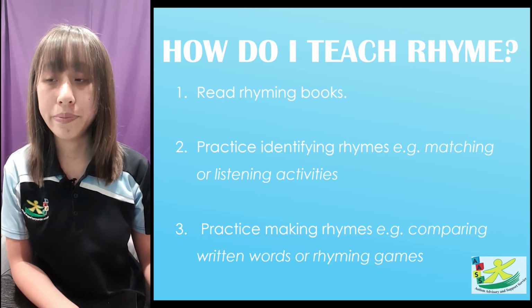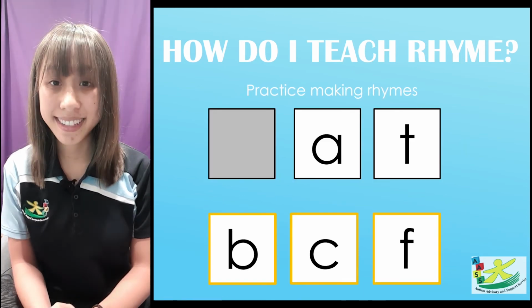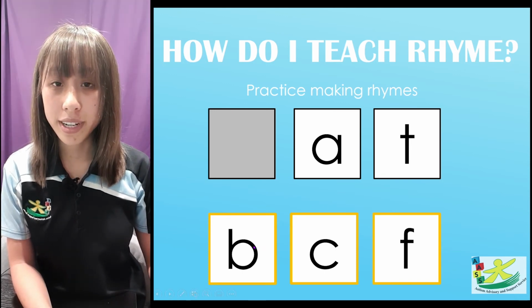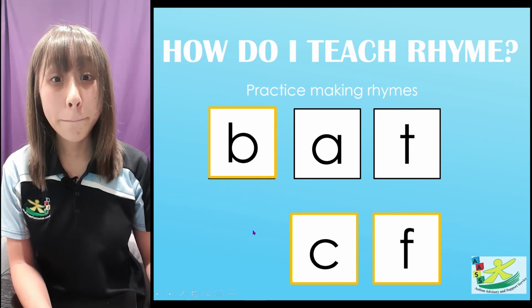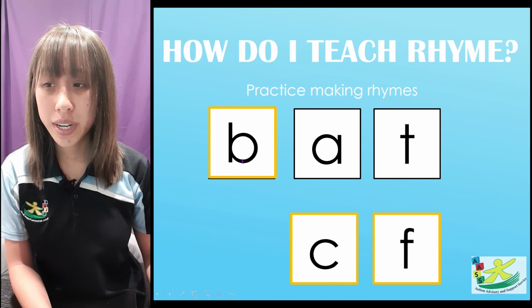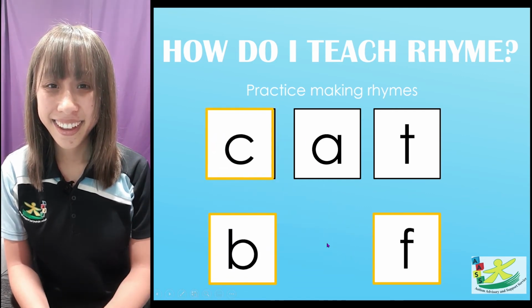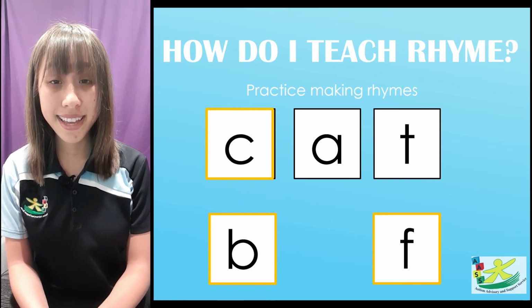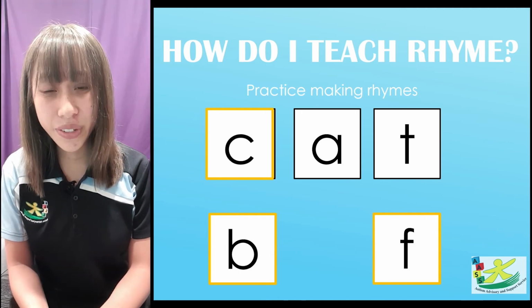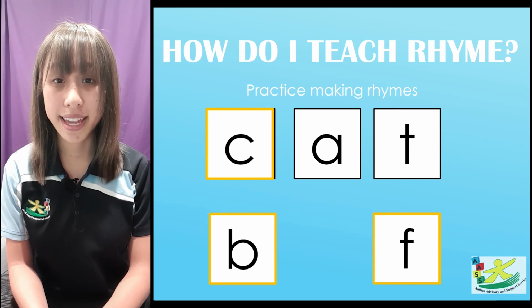Let me show you one. So here I have the word at. And if I put a B in the front, I get the word bat. Let's make other words that rhyme with bat. What if I put a C in the front? That makes the word k, at makes cat. Good job. Cat and bat sound the same at the end. They rhyme.